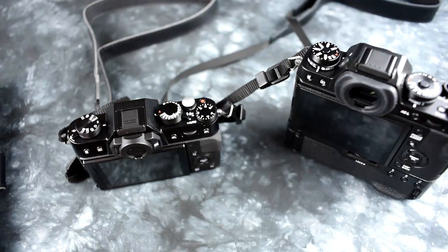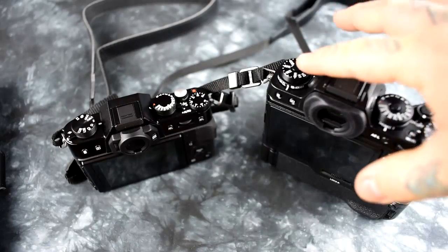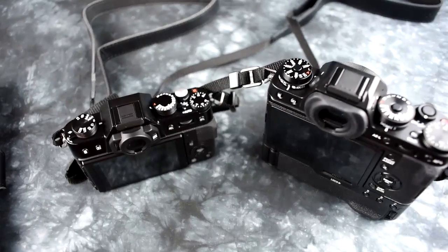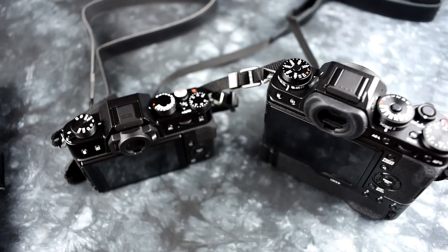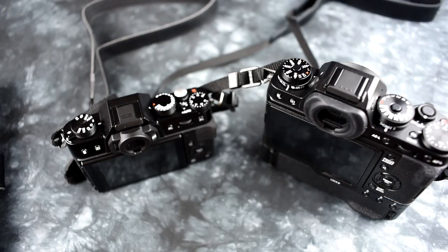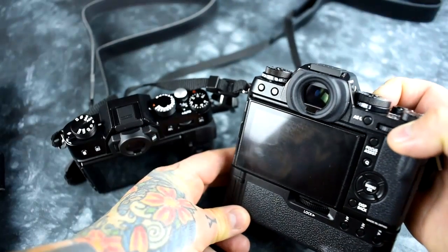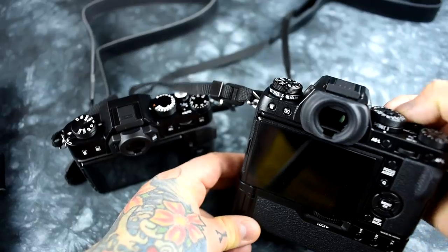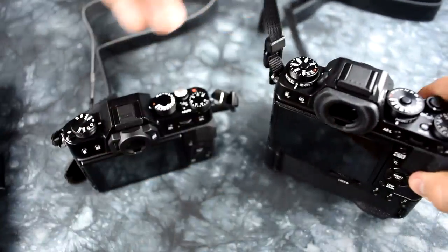Now the X-T10 has no ISO dial. Here's the ISO dial on the Fuji X-T1. Excuse me, I'm using a manual focus lens to film this video. So the X-T10 has no ISO dial. The X-T10 also has no exposure mode / metering sub command dial underneath the shutter like we have here on the Fuji X-T1. Those are relegated to pressing your function buttons to change those, which is actually very handy.